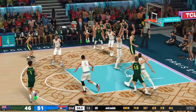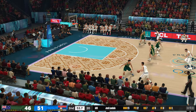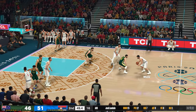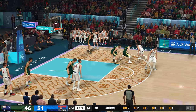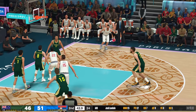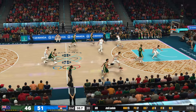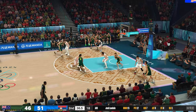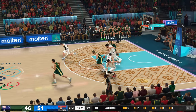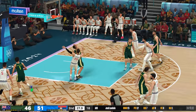Exum passes to Landale. Can't cash in from close range. Here's Micić, defended by Dellavedova. Micić can't hit. Australia trails by 5. Dellavedova, the pass to Landale. Jokic grabs the miss. Jokic has got rebound number 13 with that last one.